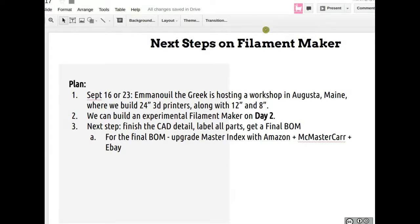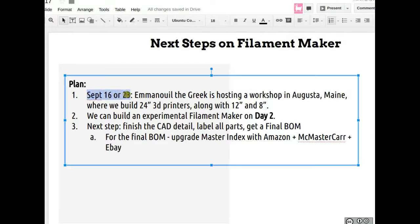Okay, so we did well on the CAD. We're almost finished. I mentioned the bill of materials work to be updated. But September 16 or 23rd, we're looking at a workshop in Augusta, Maine. That's where Emmanuel is. He did a lot of the CAD, and he was involved a lot early on in the year. He's coming back to the show. We're planning on running an event in Augusta, Maine, where he's located.